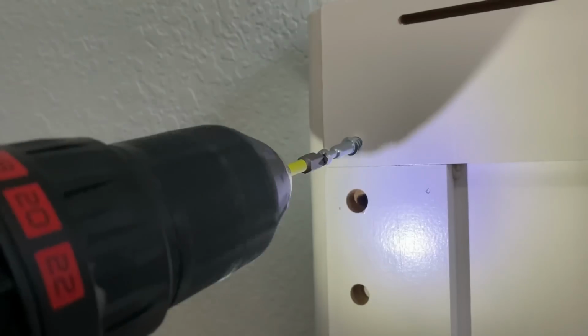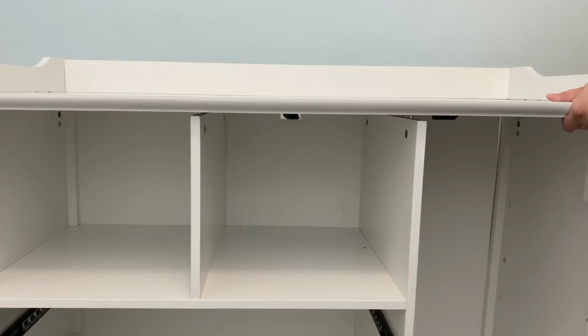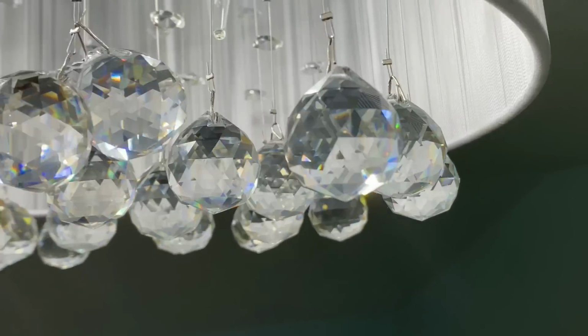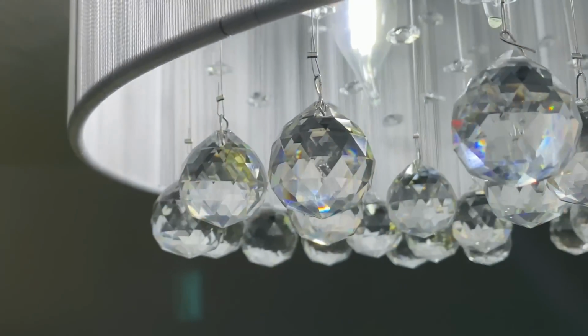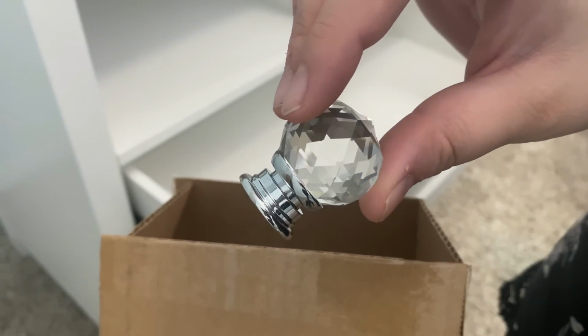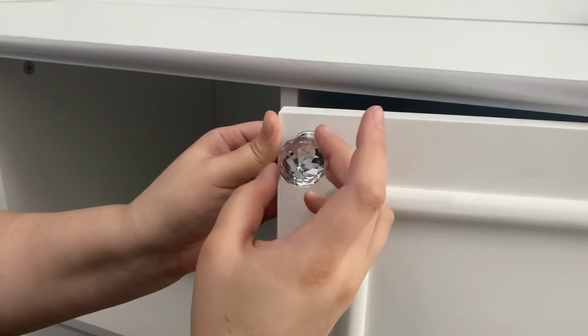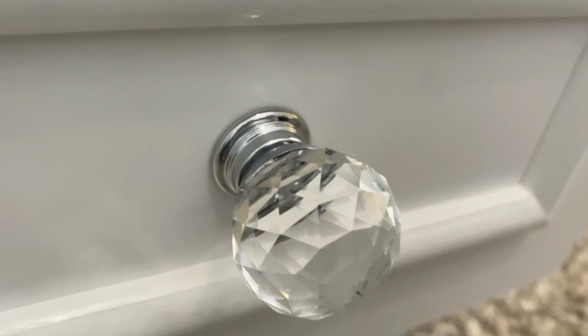Next is the changing dresser. One thing I was happy to discover, on top of furniture and decor, Overstock really has everything you need for the home. For example, I wanted to bring the bling from this chandelier into the room, so I found these affordable crystal knobs to change out the original handles of this dresser. It was such a quick and cheap upgrade, but it added so much personality and sparkle.